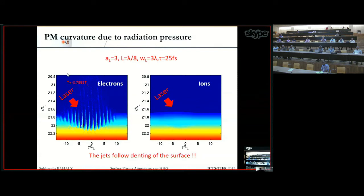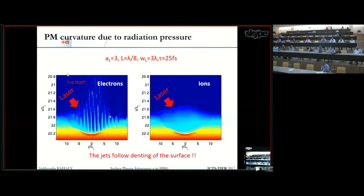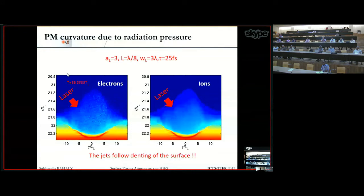And then basically there is a dent because the light pressure is pushing it. And this somehow is pushing the ion surface also. What is to be noted here is that the electron spikes, that means we saw previously the harmonics are generated from here, the spikes, I mean the attosecond pulses. So those spikes, that means the jets, they follow the denting surface. So this correlation is very important.